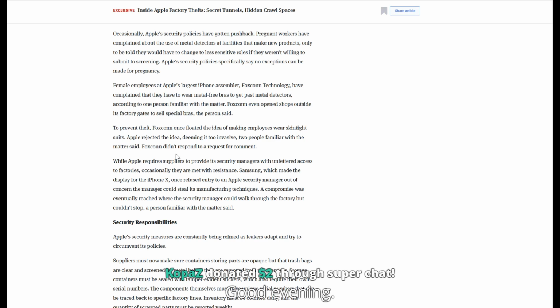Samsung, which made the display for the iPhone X, once refused entry to an Apple security manager out of concern the manager could steal its manufacturing techniques. A compromise was eventually reached where the security manager could walk through the factory but couldn't stop, a person familiar with the matter said. I like the fact that Foxconn is... Oh, it's Samsung who made this. Yeah, Samsung makes displays for the iPhone X. Once refused... Okay, not Foxconn.